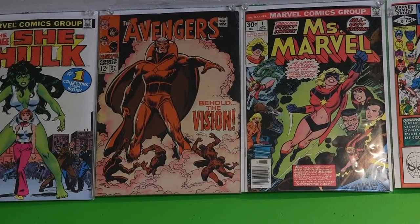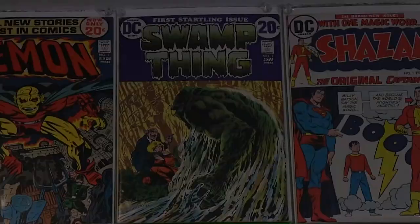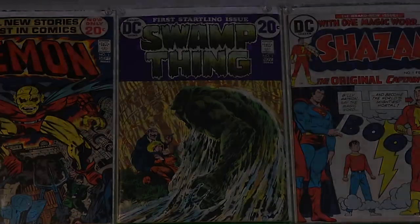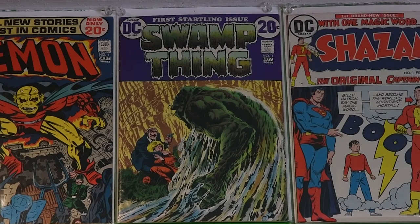Right now you're looking at the Avengers 57. That would be the first appearance of Vision from the Avengers movies for people that don't read the comics. All right, you're looking at Swamp Thing. I do believe Swamp Thing was probably my first big purchase for comics, if I remember correctly. I think so. I bought it probably 8 years ago. I do believe that's the first appearance of Swamp Thing. I know it's his first comic series.